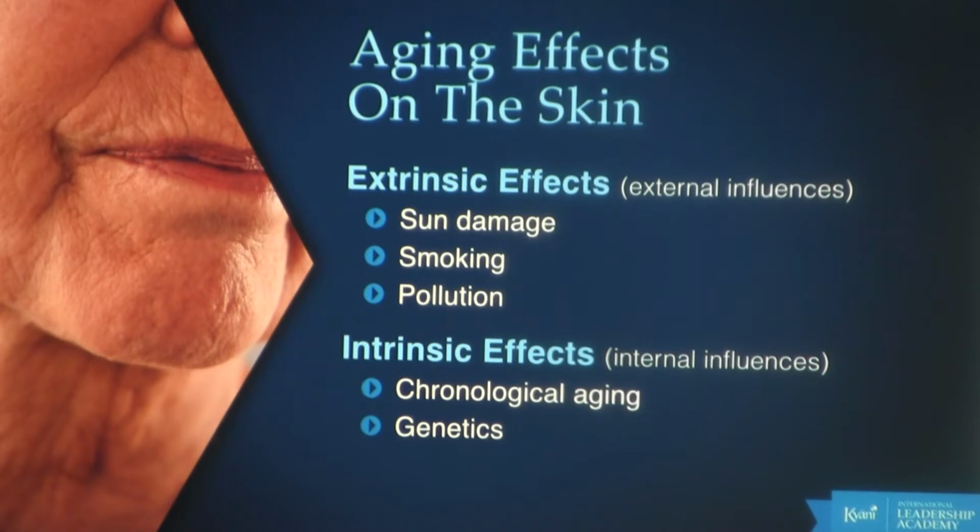So, aging actually has effects both extrinsic and intrinsic. There are extrinsic effects that accumulate over time from things like sun damage, smoking, pollution, all those things in the air and around us that cause free radical damage and ultraviolet damage. The intrinsic effects are effects of our chronological clock. You know, there are functions in the body that actually change over time. It's a chronological thing that happens as we get older.